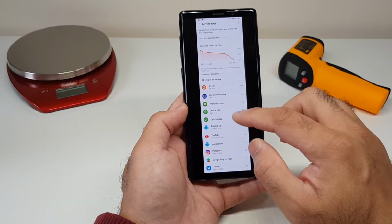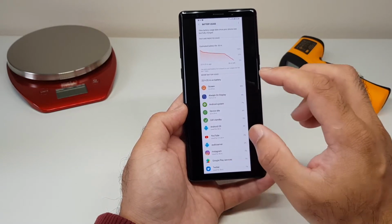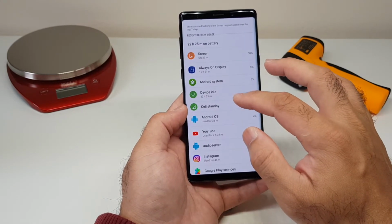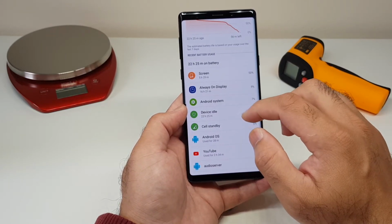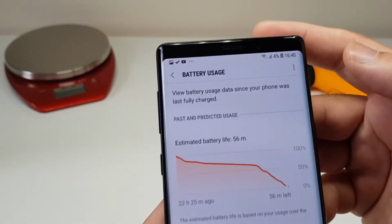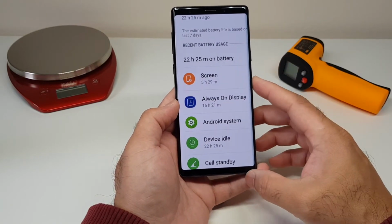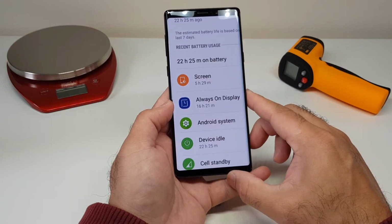Okay, so here again on Wi-Fi it was a bit of mixed usage, and at the same time the always on display was left on even throughout the day. So every time I left the phone, the always on display did drain the battery a bit more than usual. As you can see here, after using it for 22 hours and 25 minutes on Wi-Fi, battery down to 4%, I was able to achieve a total of 5 hours and 29 minutes of screen on time, with always on display taking almost 16 hours out of that.